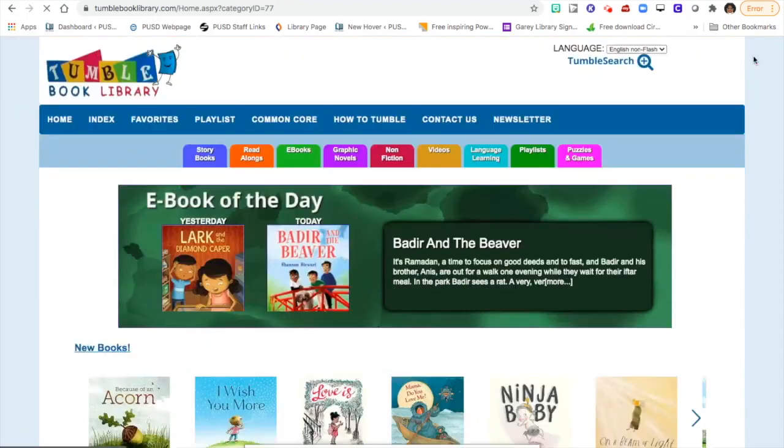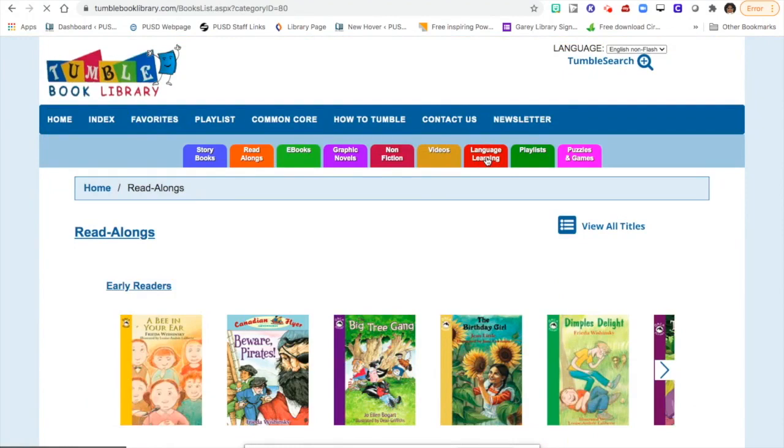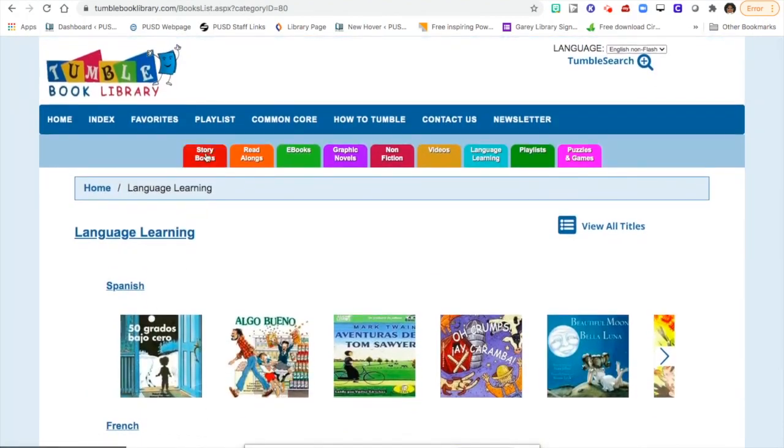So I'm going to dismiss that, click that out. Now in these, there's read-alongs too. Language learning, there is Spanish language books. You see Spanish, French books as well that you can access.